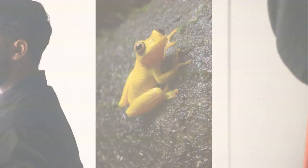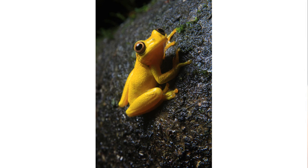A nice orange. Oh, that's a little fellow. This is the little fellow that got eaten. That was it last? No, no, that's one like this. There's millions of these around one pond, on each leaf. Yeah, this is in Trinidad, in Brasso Seco. I've never seen a yellow frog. How big is this one? Very small.